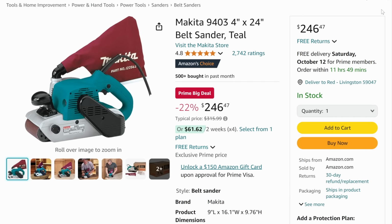Back again, talking about buy it for life. I talked about this belt sander a while ago. This is an absolute tank. It will outlast you and your kids. $246.47. This is an absolute beast. Get it while you can, because at that price, you don't see it come down very often.